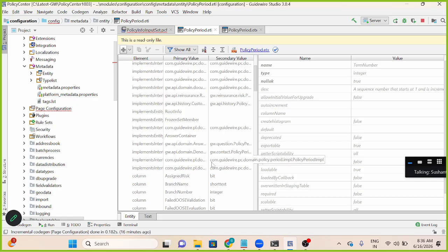Gopal bhai, can we go back to the same text input that we were trying to add? You are saying that we are making the changes in the extension file, right? If we make any changes in the extension file and save those changes, will that be displayable in the ETI file? No, it won't reflect here actually.